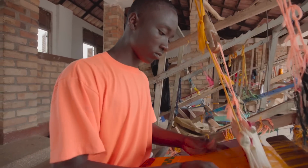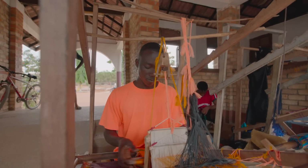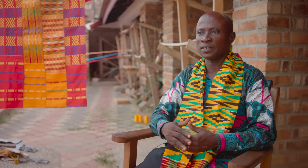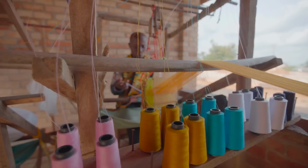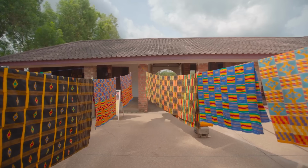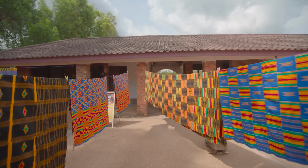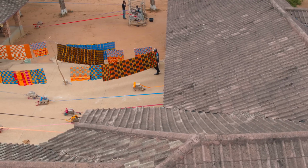Before you become a master weaver, you need to pass through a single weave. That's the plain weave. The second hurdle is the double weave. And the next stage is the triple weave, the intricate one. That one is for the master weavers. It's not just the process that makes kente so special. Each design holds its own symbolic meaning.